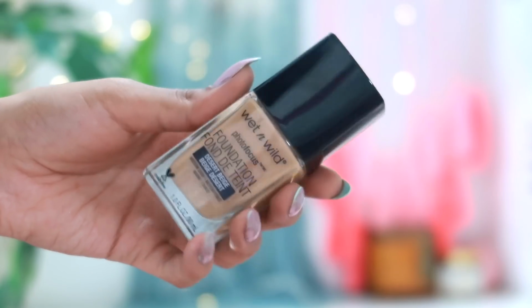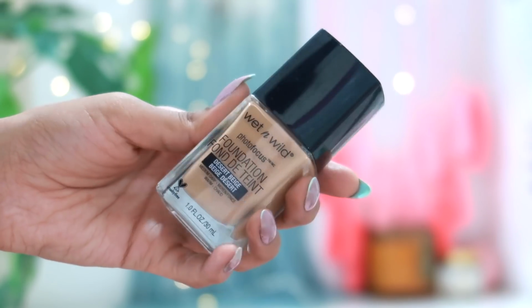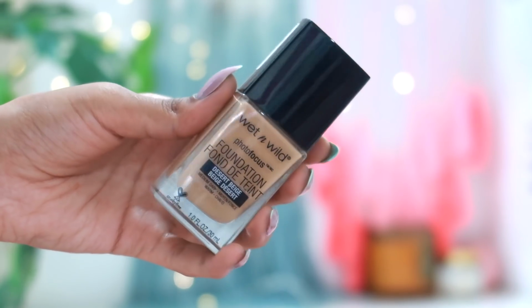This foundation I have never tried before. It's the Wet n Wild Photo Focus Foundation, and this is in the shade Desert Beige. Heard a lot of good things about this foundation, so I thought why not try it out. Also, by the way, I know it looks crazy to have so many foundations, but I run out of foundations very quickly because I'm always filming, and foundation toh banta hi hai. I wear a lot of foundations, so need to have foundation backups.